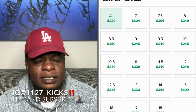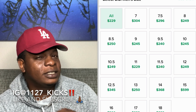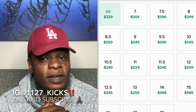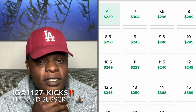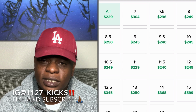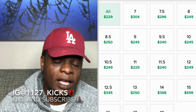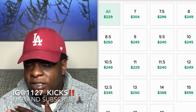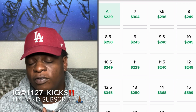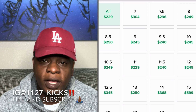But when I look at that size 12 and the size 12.5, now I don't know exactly about the size 12, but I do remember the 12.5. That 12.5 looks good. So in my personal opinion, if you're looking at reselling the shoe, I would definitely say look at that size 7, that size 7.5, and try to get yourself a size 12.5 as far as trying to maximize your money if you're trying to get this shoe and resell it.